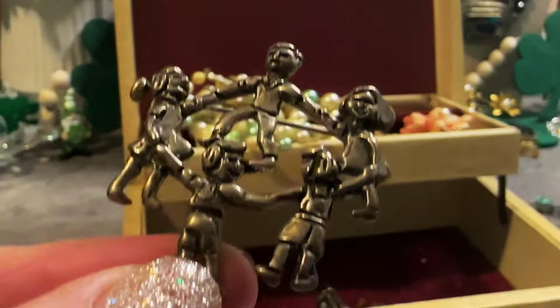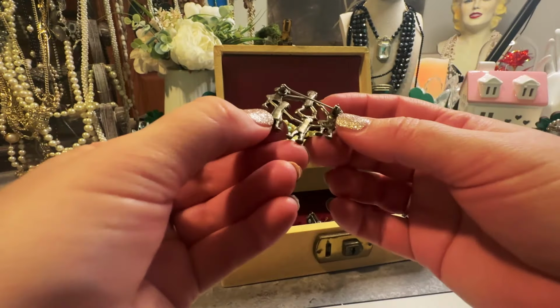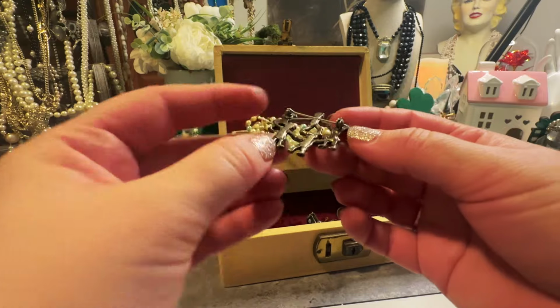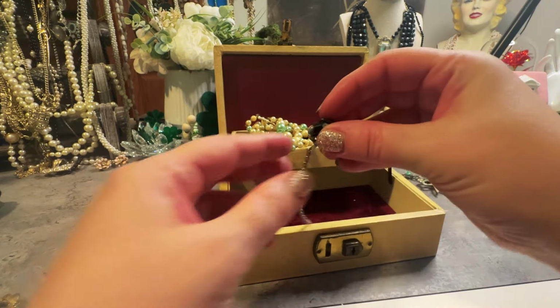Oh my goodness. So this looks like Ring Around the Rosie. Oh, this could be old. I don't know. To me, this does look kind of old. That is a keeper for sure. I'm going to sell that one on eBay.